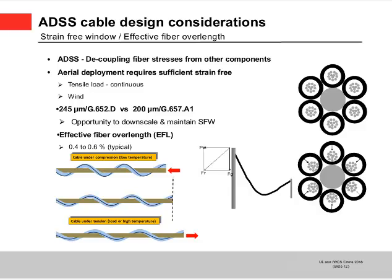Unlike microblown type cables where the packing density of fibers in a loose tube is exploited to the fullest, ADSS cables are designed to decouple fiber stresses from other cable materials. So it is necessary for fibers in an ADSS cable to have sufficient strain-free window, as such cables are self-supporting and continuously exposed to tensile stresses when in service. In contrast to conventional cables incorporating 245 micron fibers, we can now design smaller loose tubes with the 200 micron fiber and still maintain a sufficient strain-free window. For ADSS cables, we typically aim for an effective fiber overlength in the cable to be between 0.4 and 0.6%, and we have managed to maintain this in the design of the new cables.